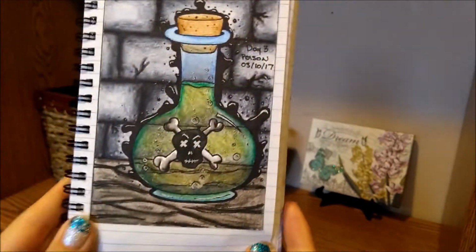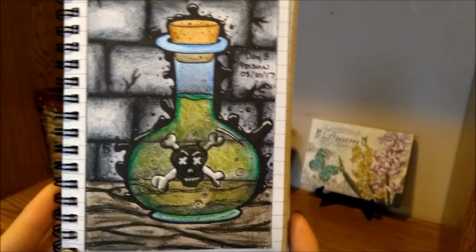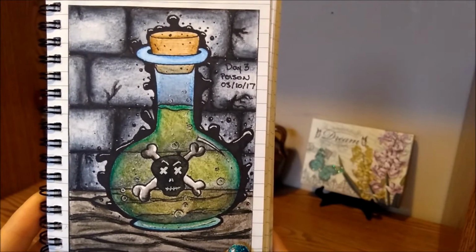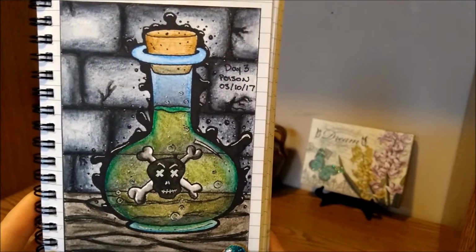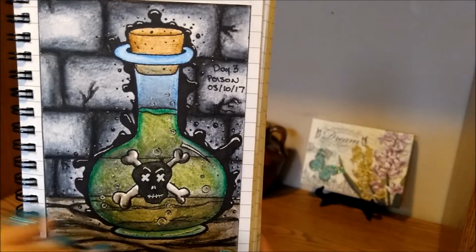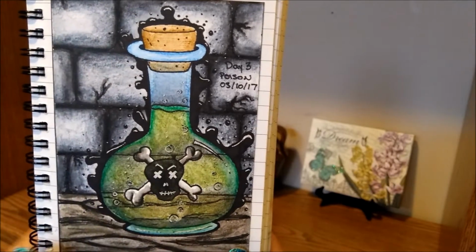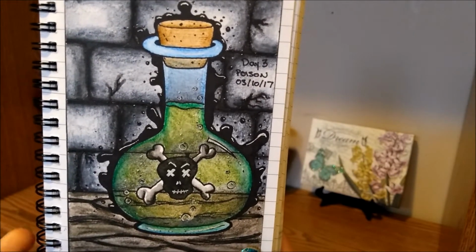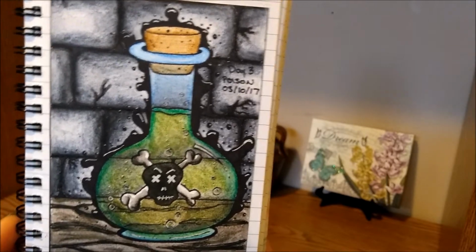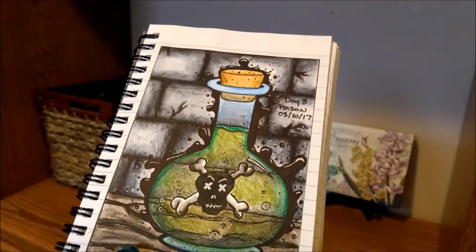Day 3 was Poison, and I knew instantly what I was going to do when I saw that one, because I absolutely love drawing alchemy bottles, so of course I had to do a potion of poison. And I was really happy with this, especially the translucent effect of the bottle where you can see through it towards the background. I was super happy about that. I would have never been able to do that with colored pencil, or I probably could have, but it would have taken me ages. So I have to say I am loving these Derwent Inktense pencils. And the glittery aspect here is the bubbles.